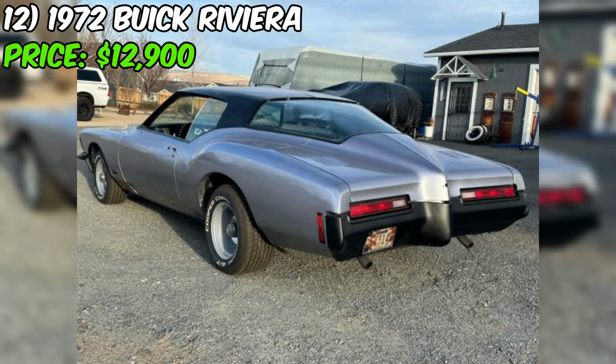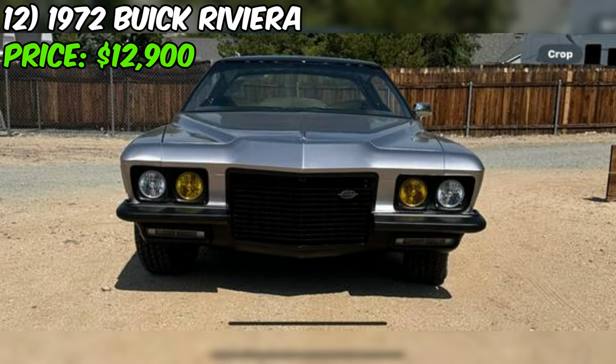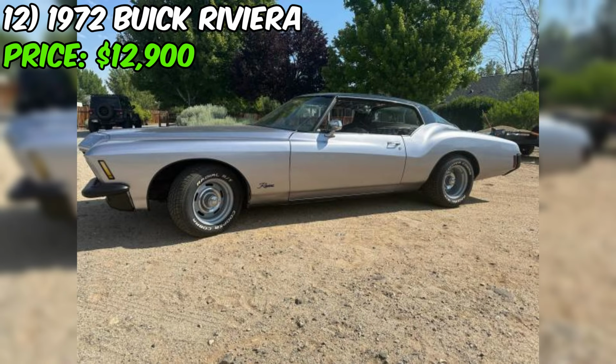And with the car already registered and a clear Nevada title in the seller's name, you can feel confident in your purchase. But here's the best part. This Riviera is ready for the hot August weather. Imagine cruising down the street on a warm summer day, turning heads and making everyone jealous with your classic ride. It's the kind of car that's sure to be the talk of the town.